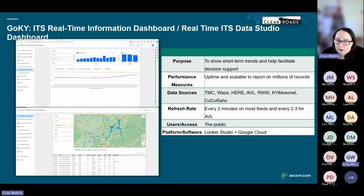They also have their ITS real-time information dashboard and real-time ITS data studio dashboard. So this is for short-term trends, and it helps to facilitate those real-time decisions. It's updated every 2 minutes, but it doesn't last very long, so it is really meant for real time. Similar data sources with the TMC, Waze, AVL, RWIS, and then some of their other systems that they have. And it's uptime and scalability to report up to 1 million records. So during a storm event, when everyone's online, everyone can utilize it.